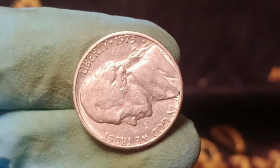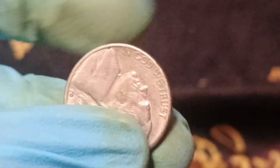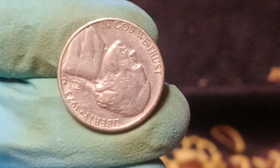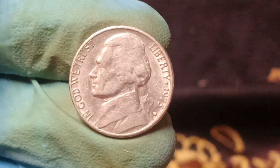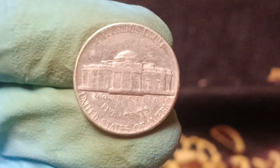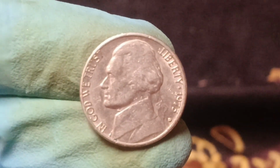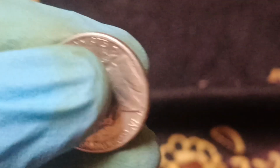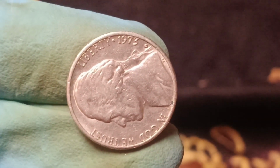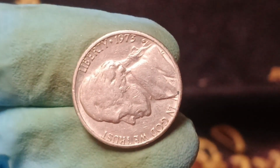So if you haven't checked your old change yet, now is the time. Look closely at every nickel bearing the 1973 D mark. Examine it for full steps, unusual coloration, striking errors, doubling, or any anomalies. And if you find something strange, something that makes you pause, don't dismiss it. Get it authenticated, because you might just be holding a piece of history worth millions. The next $20 million nickel could be in your pocket right now.